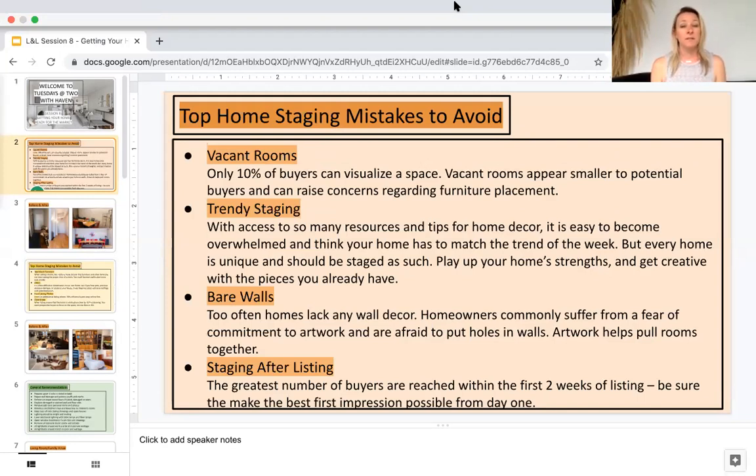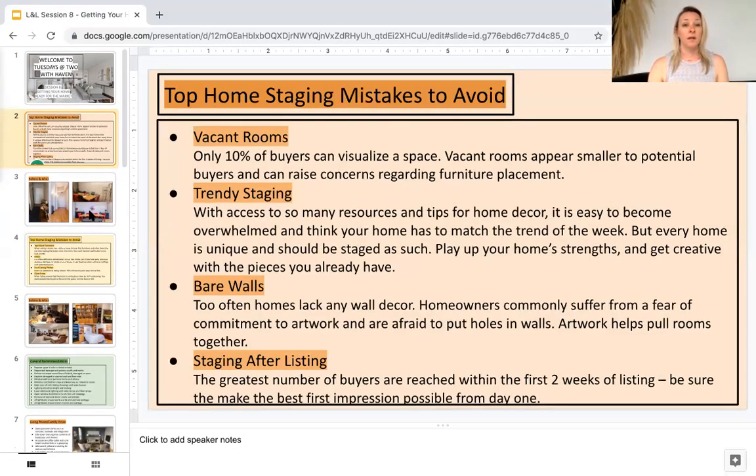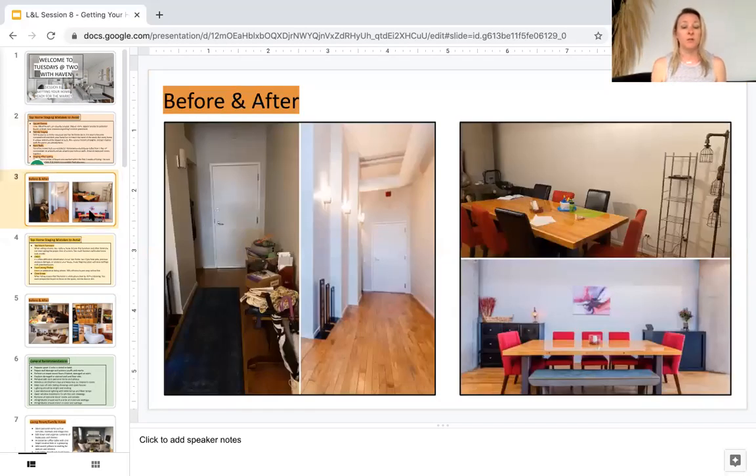There's a lot of parts that speak to it, but staging after the point doesn't do you as much justice as having it all done and in place beforehand. So, good tips to start with. I'm going to develop those a little bit more as we move forward. We'll go into the next slide here and show you a little bit of a before and after, to get you started on some of those things.